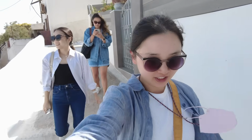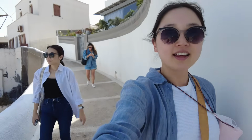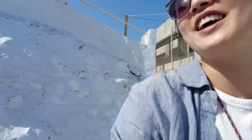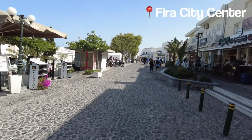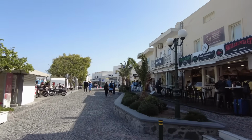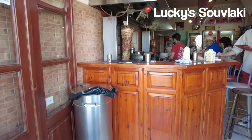First excursion of our Santorini trip, we are gonna go get some souvlaki, and then... Oh, hold on. What? We're going the wrong way. Okay. We took a wrong turn, but our hotel was actually super close to city center, which you can see right now. There are just some little shops and markets and things like that. And then we headed straight to Lucky's Souvlaki by the recommendation of our hotel manager, Dimitris.